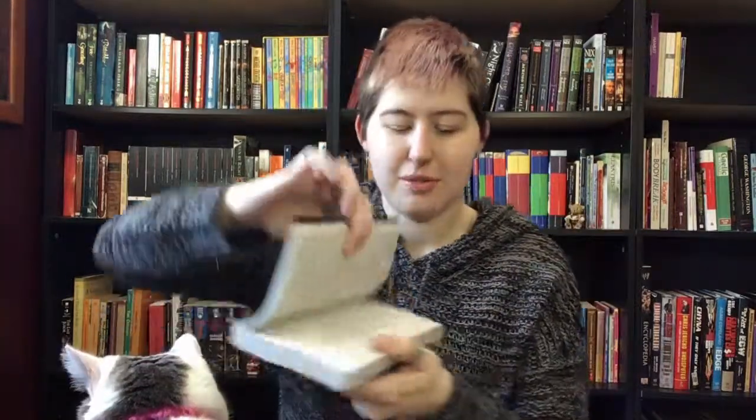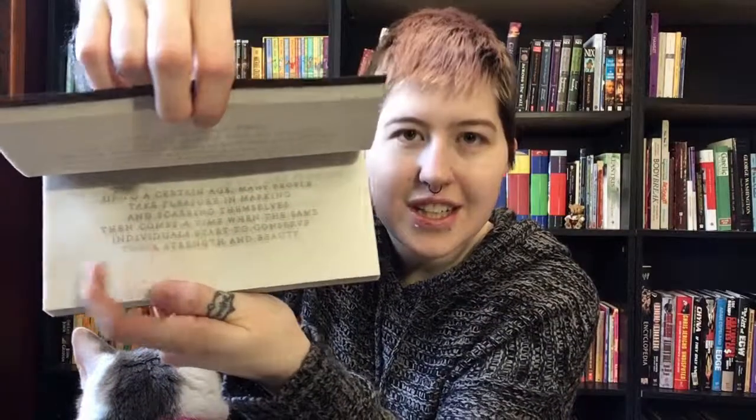And the pages, it feels like they're on parchment paper, and they're completely see-through. So it's really hard to read because you can see the page behind it. Does that show up well on camera? Yeah, like you can see the page behind it. Also, it doesn't open up very far. This book's a pain in the butt, and it works for this challenge.